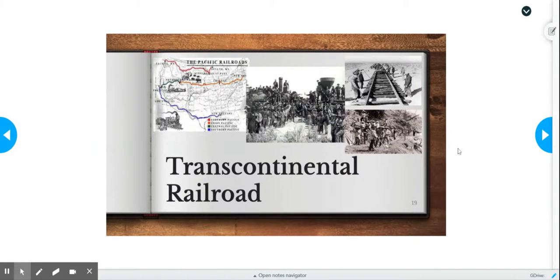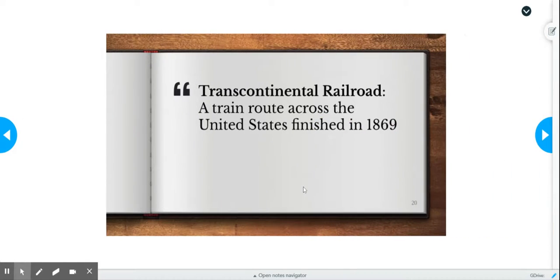Transcontinental Railroad. This picture, you'll probably see it a lot. This is the finishing of the Transcontinental Railroad right in the middle. On the map, it's right here at Promontory Point, Utah. Transcontinental Railroad is a train route across the United States finished in 1869, and we will be discussing the Transcontinental Railroad in your lesson tomorrow also.